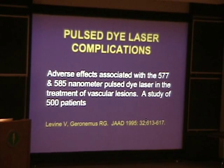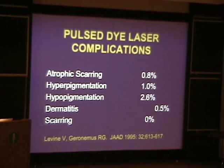Complications in this treatment are rare. This is a paper we had published now 15 years ago, looking at 500 straight patients who came back to the office after having had pulsed laser treatments. You can see we had a very, very low incidence, no scarring. We did have a little bit of atrophy and a little bit of loss of pigmentation.